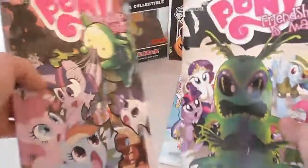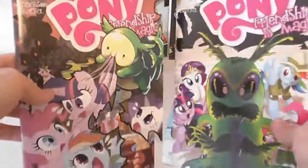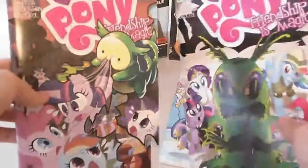Now, there's a lot of cool variant covers. This one's a retailer incentive, and this one is cover A. So it really depends on where you go to get them. Usually covers A and B are going to be the common ones you get. I particularly liked these two simply because they had to do with the story, and they just look cool.